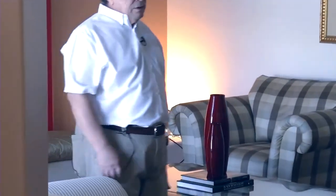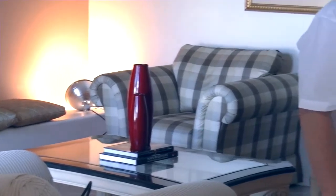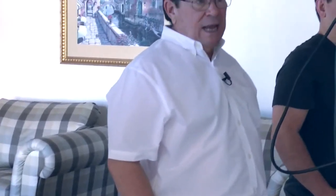Now, you're not going to see a lot of light, but you're going to see enough light to separate the subject from the background. All right? It's not a whole bunch. It doesn't have to be a whole bunch. It just has to be a little bit.